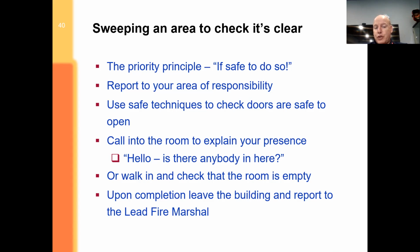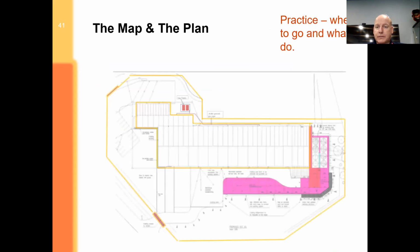If not, assume it's to be empty, or if you feel it's safe to do so, do a quick sweep of the room to check that it's empty. And then upon completion, leave the building and report to the lead fire marshal or the person at the head count area that's overseeing things.